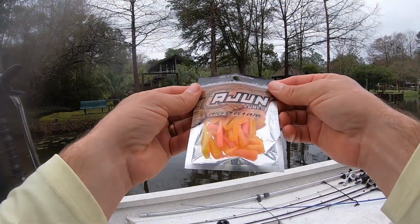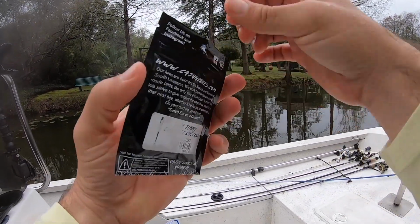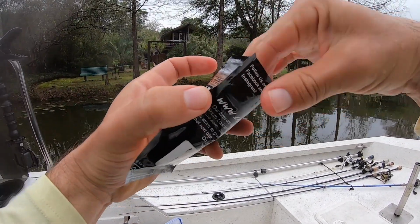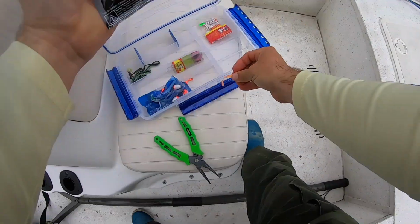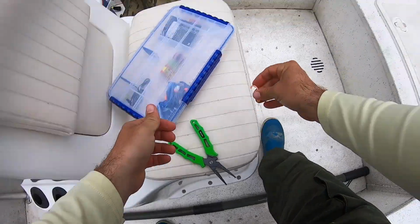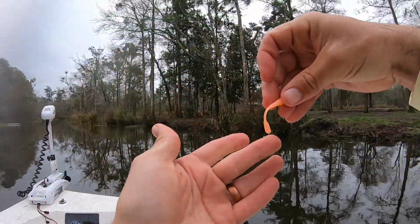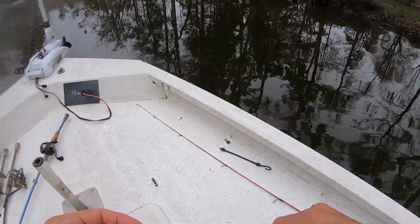So these are these Cajun lures I'm using. Let's see if they have the color on here. Electric chicken. Okay, well, that makes sense. And they definitely reek. Ooh, they smell of garlic. Probably why we catch so many catfish on them. It's got kind of a little paddle tail on it. Gives it some decent action in the water.